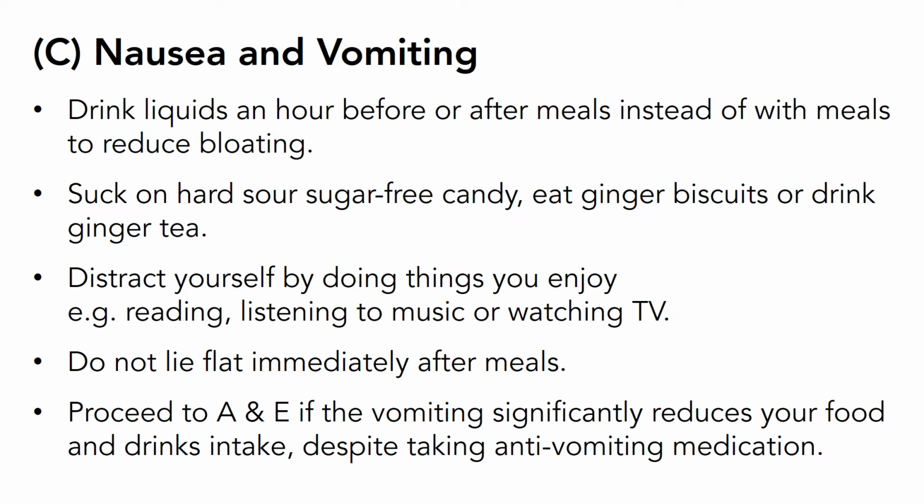To reduce nausea, eat dry food such as toast or crackers or suck on a sour candy. Ginger can help too, such as ginger tea or ginger biscuits. You may also try distracting yourself by doing things you enjoy such as reading, listening to music, or watching television.